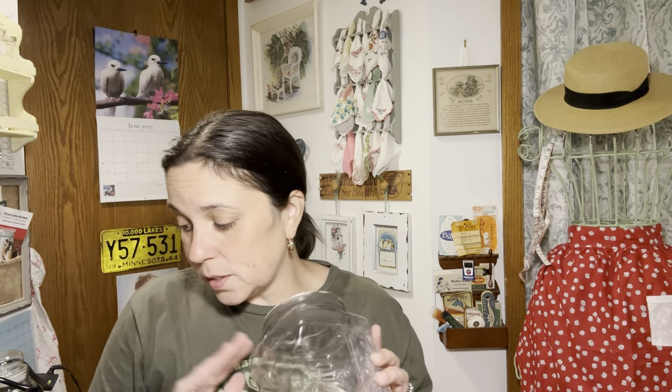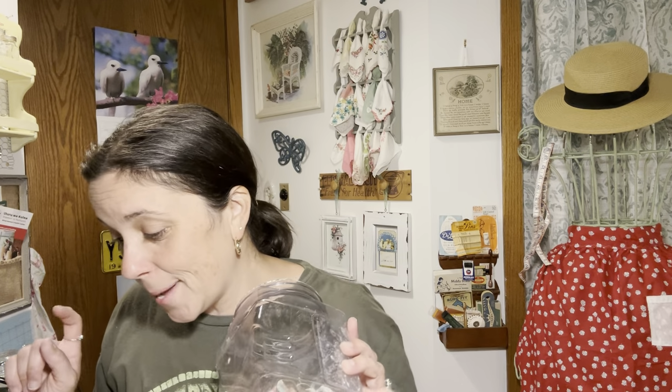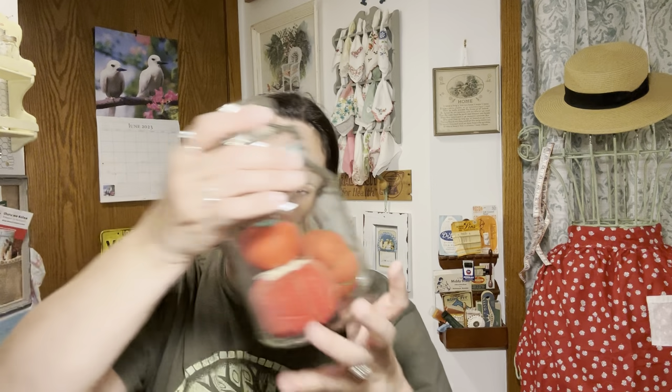Very cute. Okay, so that's pretty much it. This one was not as good as the first one, but I am super excited about the tomato. So, all right, so that's all that I have for you today. It was really fun to open my treasures with you.